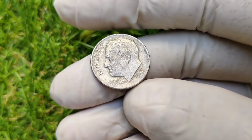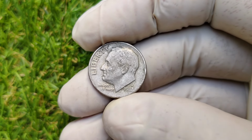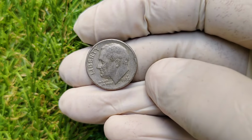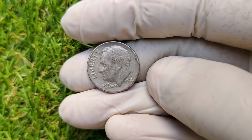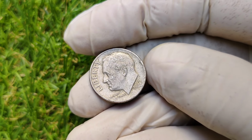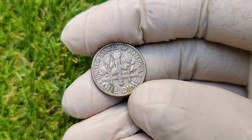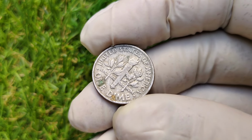While most Roosevelt dimes are common and easily found in circulation, certain years and mint marks can elevate a dime from an everyday piece of change to a highly coveted collectible. The 1982 P dime is a perfect example. Produced at the Philadelphia Mint, the P mint mark is somewhat unique for this year, and collectors are particularly interested in the variations, errors, and exceptional quality specimens that can make a dime like this extraordinarily valuable.